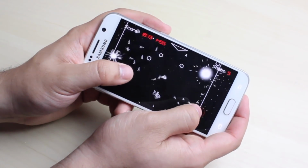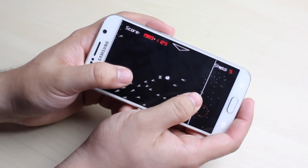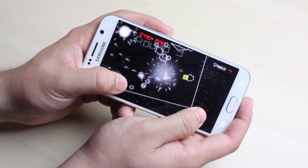And weirdly enough, I gave the Samsung Galaxy S5 a higher score than this just because it had a micro SD card slot and it also had a removable battery as well. So I don't know. This is kind of one of those phones that are a mixed bag for me.